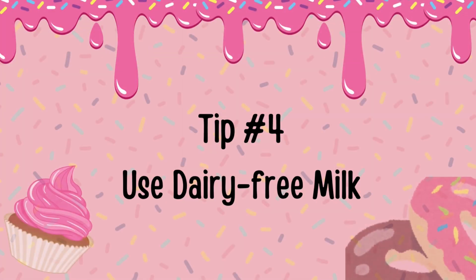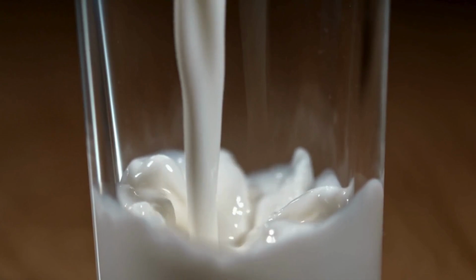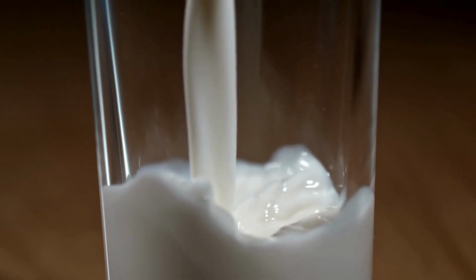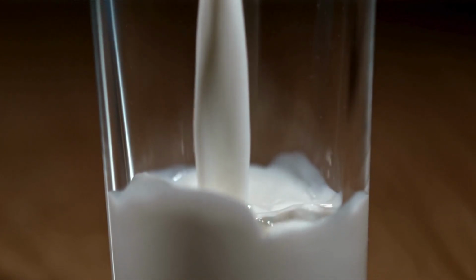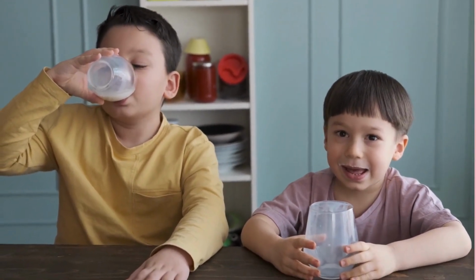Now the fourth tip is to use dairy-free milk. Milk adds a level of richness and creaminess to your frosting. It also helps to dissolve the sugar and give it a more flexible consistency. Now, milk itself is not unhealthy, especially when used in the right proportions.